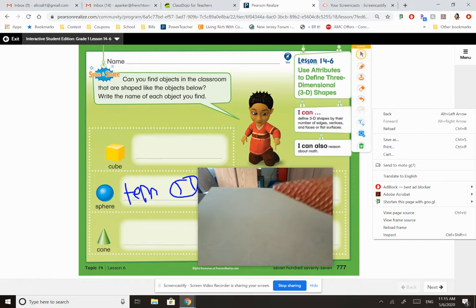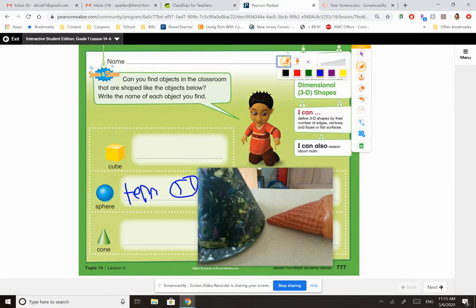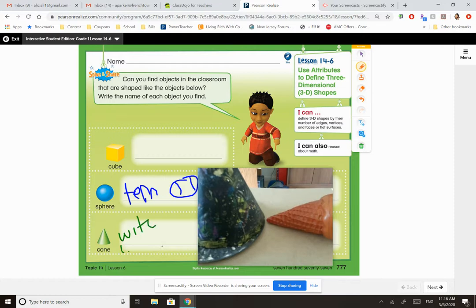I'm looking at these two choices, whichever one I want to do. If I want to write them both, I can. So I might write over here, witch hat, or I could just draw the witch hat.